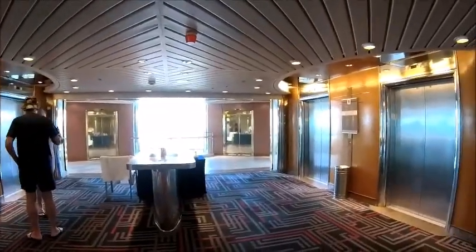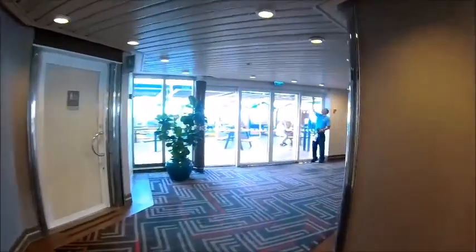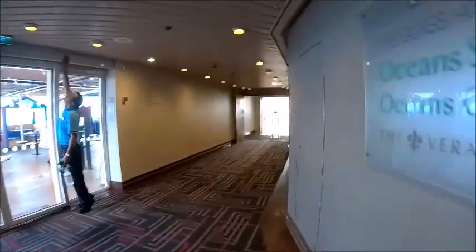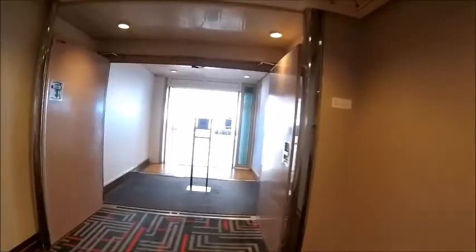Deck 9. If we head this way first. Show them the Glass House first. So this is going to be the Glass House, yeah. So we really, really like it. We'll see, there's some critters on board. Oh, it sounds like birds. Crickets.